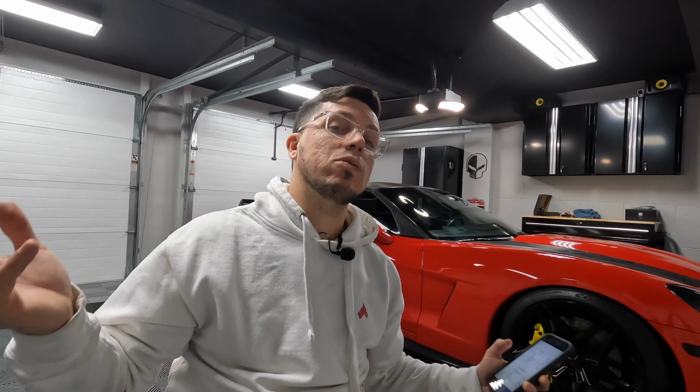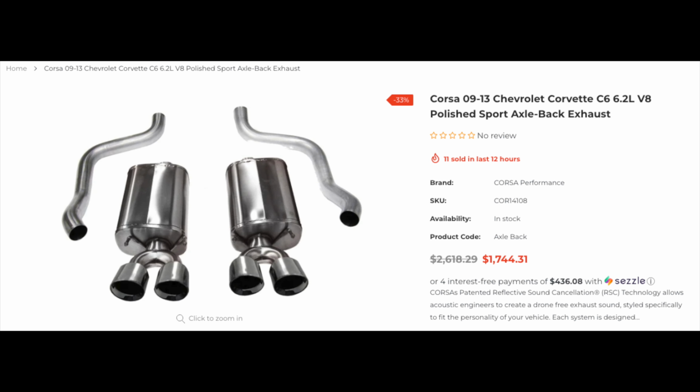And then we have the most popular brand for Corvettes, I believe, the one that everybody wanted. That's the one I wanted when I was looking for this kind of thing. It's Corsa. And Corsa, I cannot say anything bad about Corsa, but it's the most expensive one. It's going for $1,700.